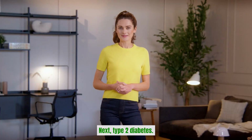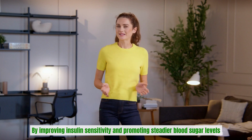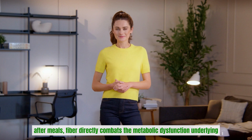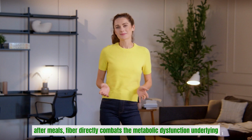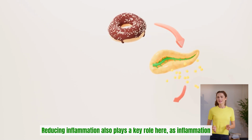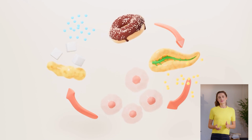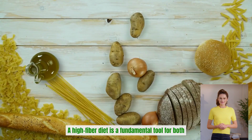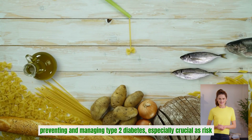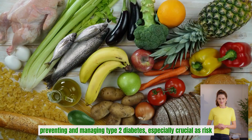Next, type 2 diabetes. By improving insulin sensitivity and promoting steadier blood sugar levels after meals, fiber directly combats the metabolic dysfunction underlying diabetes. Reducing inflammation also plays a key role here, as inflammation itself can worsen insulin resistance. A high-fiber diet is a fundamental tool for both preventing and managing type 2 diabetes, especially crucial as risk increases with age.